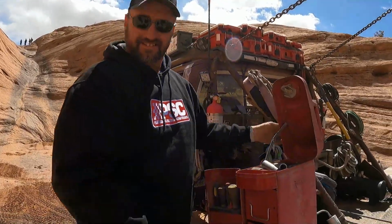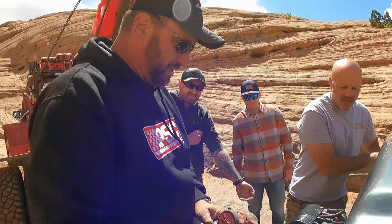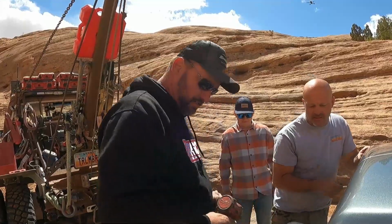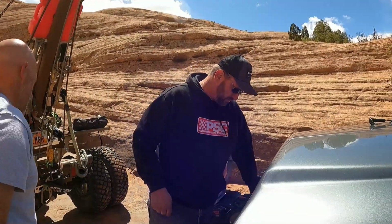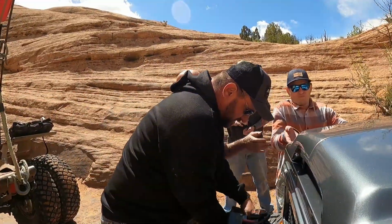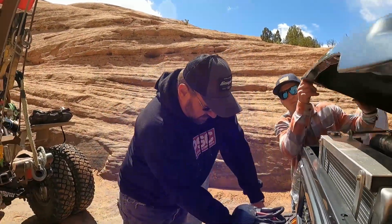Transgender gas can identifying as a toolbox. So we're unbolting the winch bumper. I'll disconnect from the battery too. Okay. We're unbolting the winch bumper so we can access everything and just make it easier.